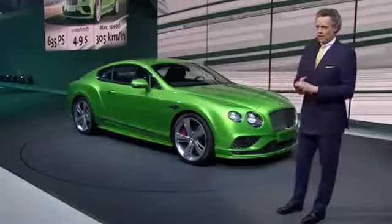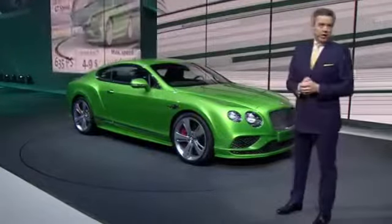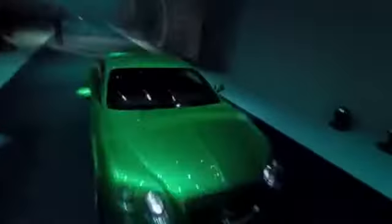Ladies and gentlemen, take your time and enjoy this new Bentley Continental GT. Before we now go on to something very special, because we've come up with a surprise for you this evening. Let us now surprise you with this next car.